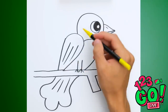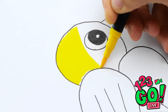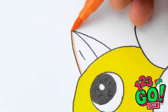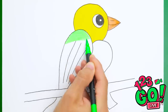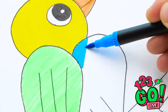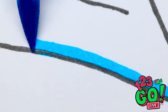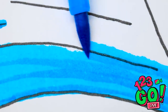Nice, right? But some color will really make it pop. Yellow is such a happy color, isn't it? It's perfect for such a cheerful guy. And how about some green? Such a peaceful hue. And add some blue for a real treat for the eyes. Doing the edges first is always best. It really rounds things out, doesn't it?